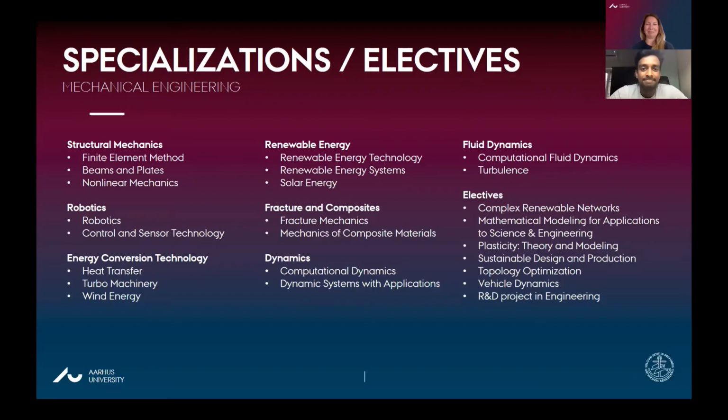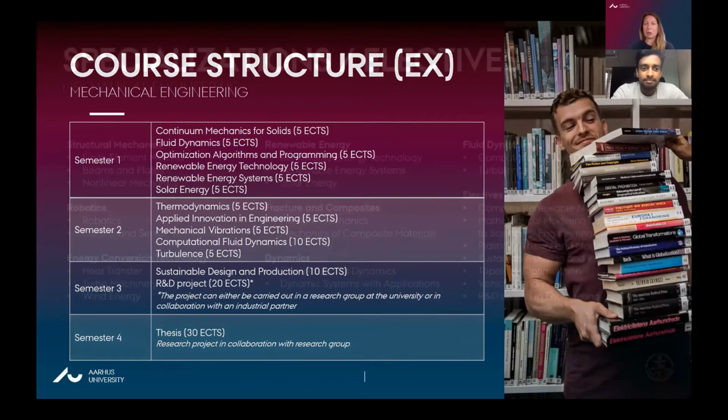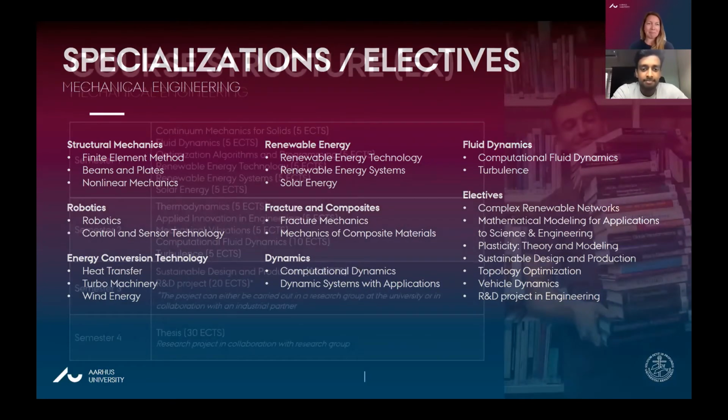Cool, thank you. I hope that you see something to your interest here. Definitely a lot of different directions to go in. And as Rodin said, obviously, sustainability and renewable energy is some of the stuff that we do really well here at Aarhus University.